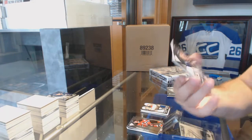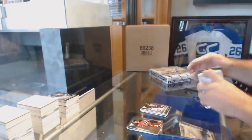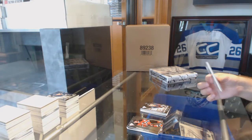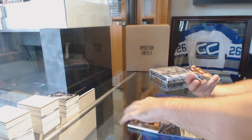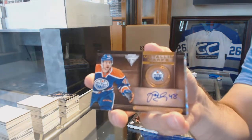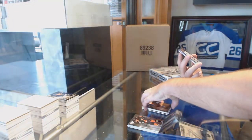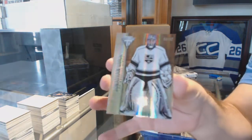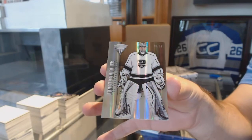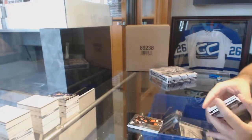For the Avalanche, game worn gear, Adam Foote. And we've got a Metallic Marks bronze of Ryan Hamilton for the Oilers. With a jersey number parallel number to 32 for the Los Angeles Kings, Jonathan Quick. Jonathan Quick, number to 32.